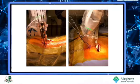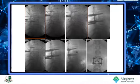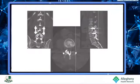But what we also can do is ensure that we're doing the exact same operation. And by that, I mean ensuring the fusion by drilling out the facet joint, even in a pre-planned percutaneous fashion, the facet joint on the contralateral side to the T-lift. So here you can see in this series of x-rays where I've got the drill and I'm drilling out the facet joint. I then pack it with bone graft. I then do my distraction. I then place my T-lift cage and I get everything shut down. And here's her CT scan that was done immediately post-op.